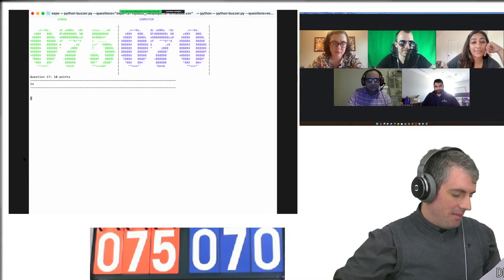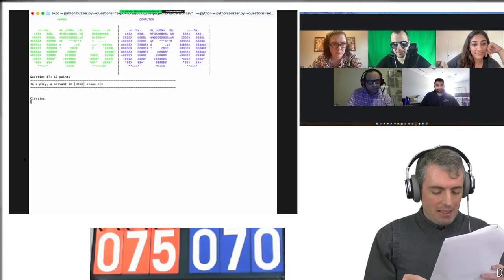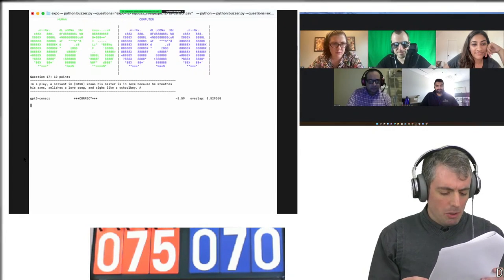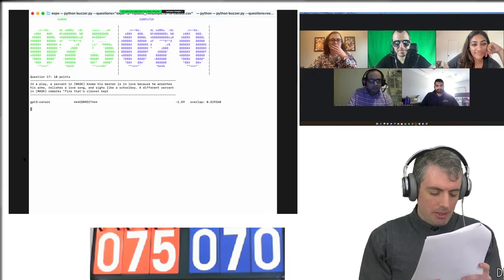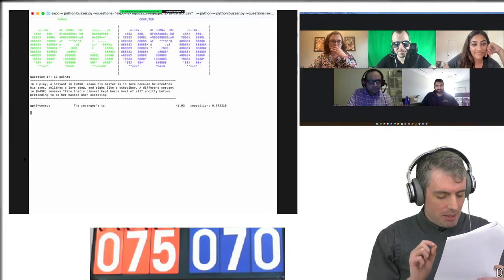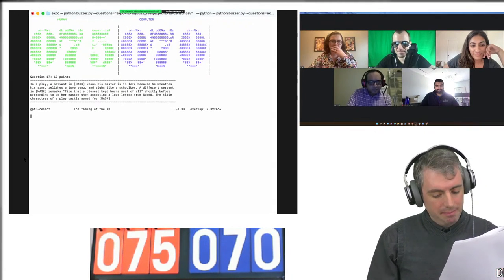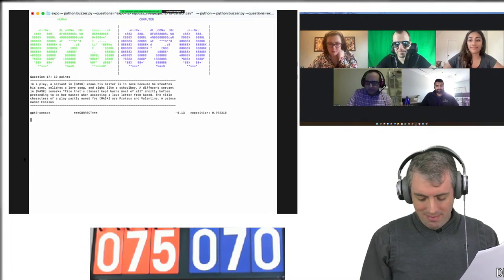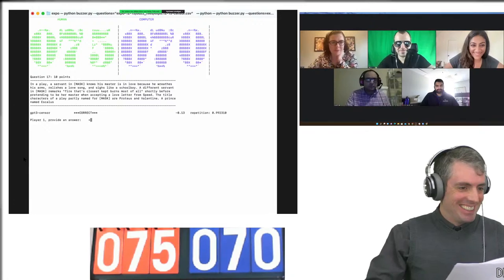Toss up 17. In a play, a servant in knows his master is in love because he breathes his arms, relishes a love song, and sighs like a schoolboy. A different servant in remarks, fires that's closest kept burns most of all. Shortly before pretending to be her master when accepting a love letter from Speed, the title characters of a play partly named for are Proteus and Valentine. A prince named... It's Verona. Verona, yeah. That's right. You even figured out that it was asking for the city.